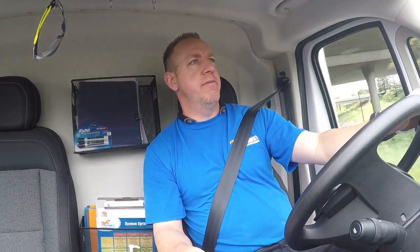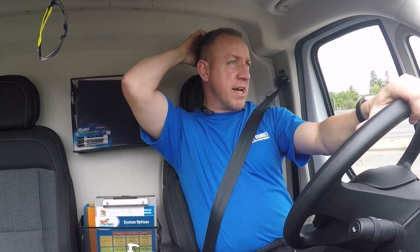The tenant was having to use a bucket to trap the water, and this only happens when it rains. So basically I'm just saying, take your pictures, do your due diligence, cover your butt, and the more pictures you take, the better value you're providing for the property manager, so you can keep getting more jobs from them.